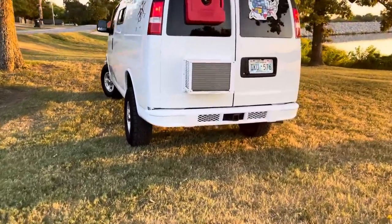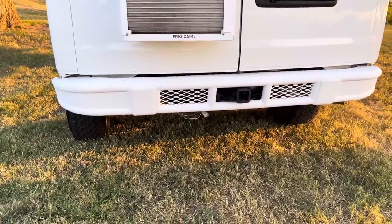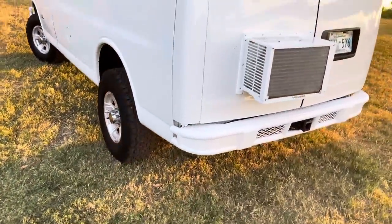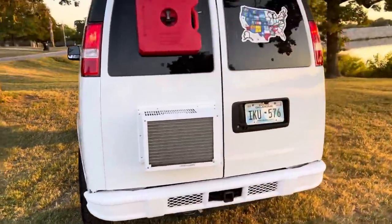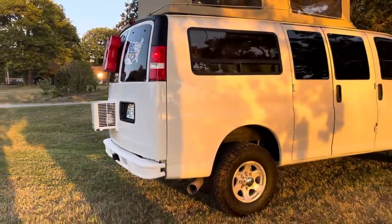Here's another one of those tubing bumpers, which is really nice. It does have a hitch, and it is a 2500, so feel free to tow whatever you want. Tires are in excellent condition. They're the BF Goodrich KO2 all-terrain tires. Wanted to give you a quick walk around before we go inside.